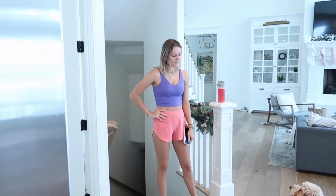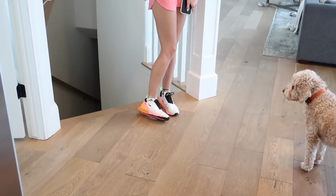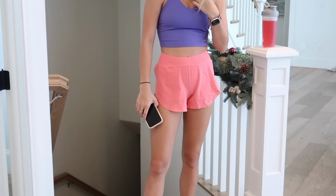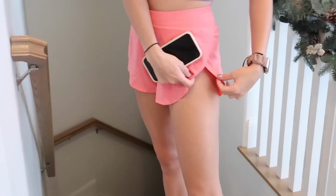Also, Kesley's fit for the day. We're just gonna show that. Her shoes are the 270s from Nike. And then her shorts are Lululemon. She got me a pair of those for my birthday. She actually got me two pair for my birthday, which I absolutely love. They're cute. They have this little design on the side of the leg. It's so cute. And then her sports bra is from Amazon. She has that in her Amazon store. If you didn't know, Kesley has an Amazon store too.